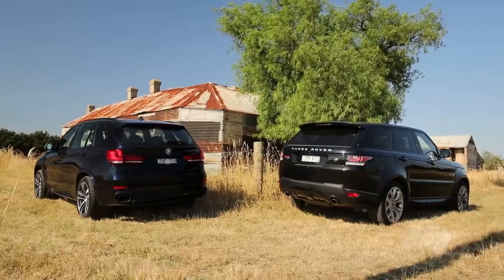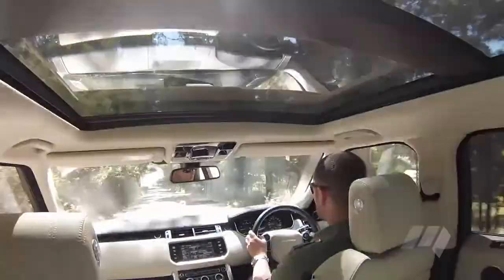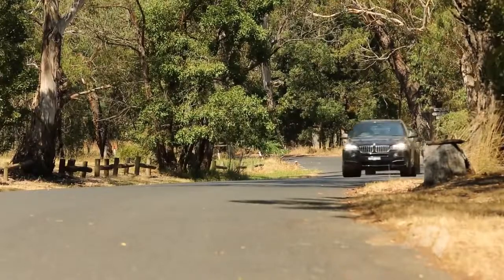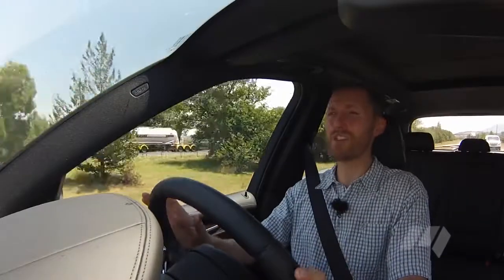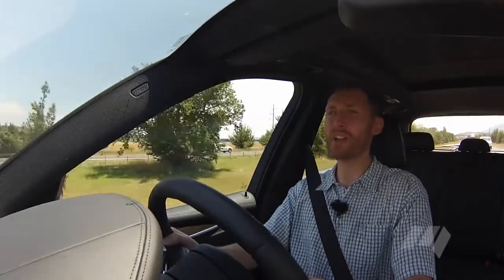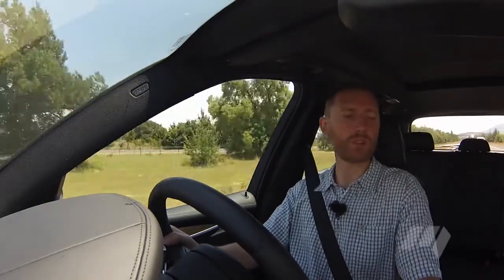But it's not all about ability. At this price, the prestige side of the equation is worth considerable bragging rights. And not surprisingly, the Sport and the M50d had a lot to brag about. This luxury SUV has loads of tech toys, including a heads-up display, which the Rangey doesn't get. It's also got an intuitive infotainment system that looks great.